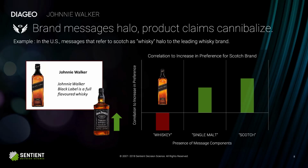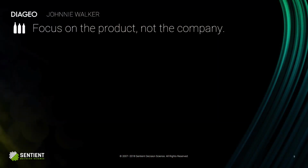Jack Daniels is the thorn in our side. To have tested a claim that, if we had actually gone out with it, might have benefited them in the market was a pretty good save, right? Because people do this all the time. Don't imagine that we don't. We do. So be very careful. Those product claims can actually attach to your biggest competitor or one of your stronger competitors if they reinforce something that people already think about that competitor.